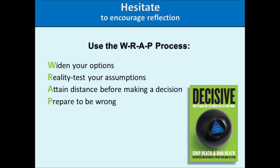A technique I use when undertaking risky actions is bookending, which involves estimating best case, upper bookend, and worst case, lower bookend, acceptable scenarios. If things get worse than the worst case, then it could well be time to bail out.